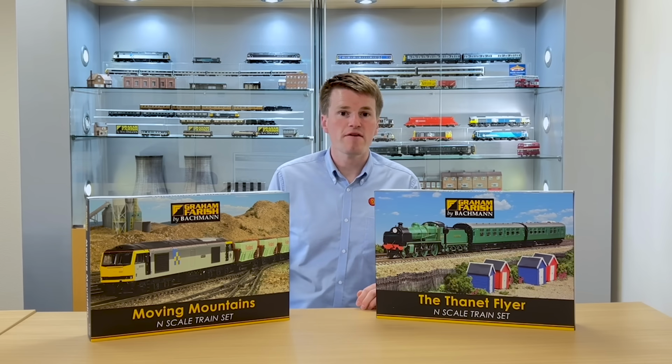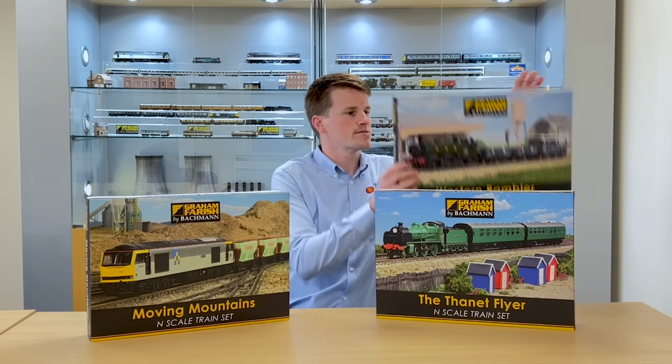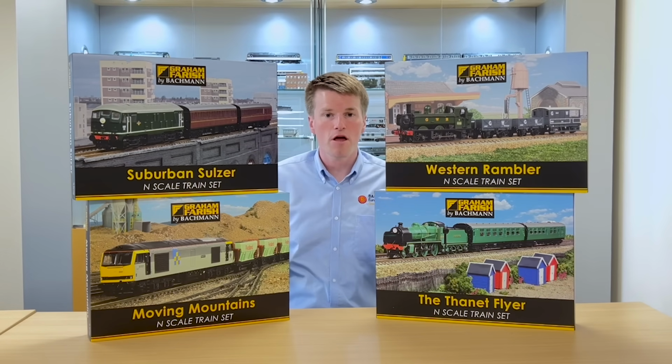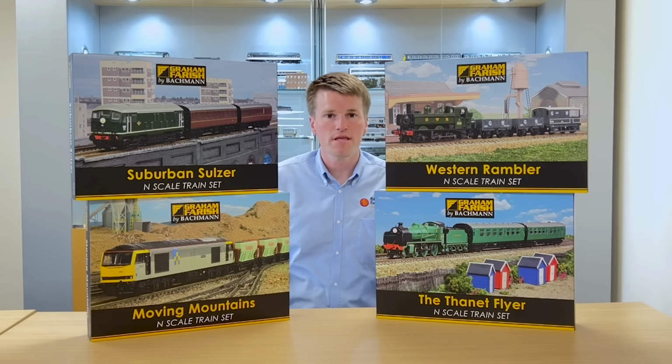Both sets will also be available without sound fitted, so in standard format, and very much like our other 2 sets, the Western Rambler and the Suburban Sulzer, each will come with an oval of track, an analogue Bachmann controller in Graham Farish colours, and an instruction leaflet to get you up and running in no time at all.